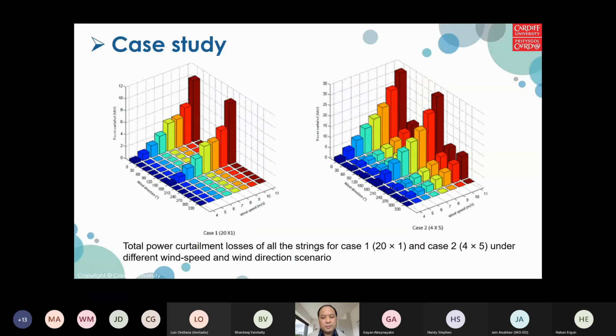Then we use a typical wind speed distribution and calculate. You can see here different wind directions, different wind speeds, and the power curtailed under the total power. The direction also matters because of the wake effect. If all the wind turbines in the string are affected at the same rate, this won't cause any problem in terms of curtailment, because if the wind speed increases or decreases, the voltages increase or decrease at the same time. The problem is wind from a different direction, where the turbines have different speeds and are also affected by the wake effect, and this increases the power curtailed.